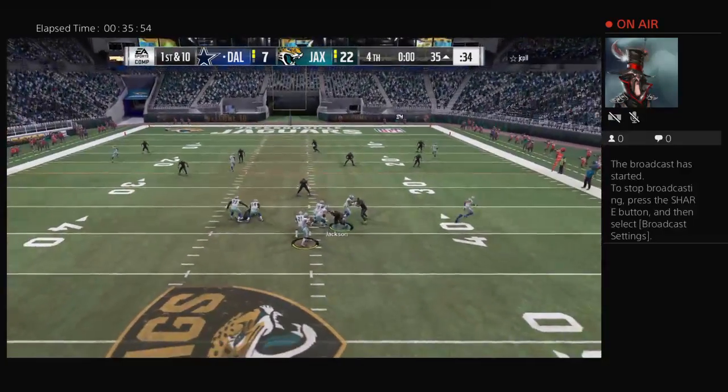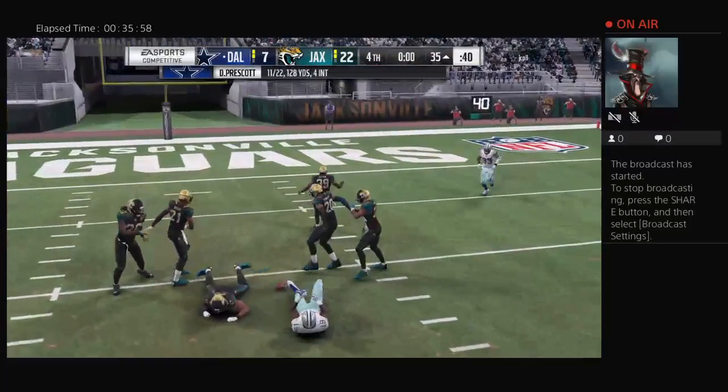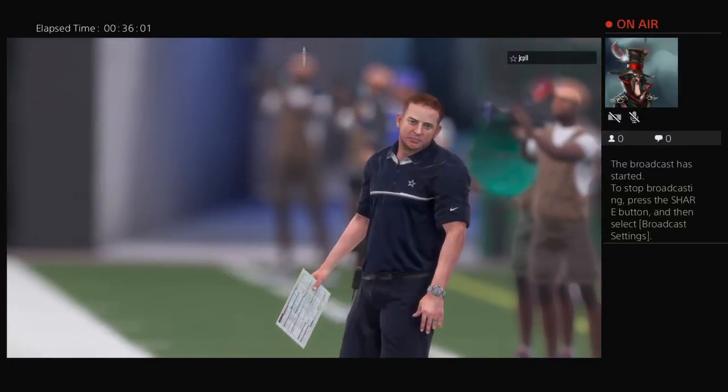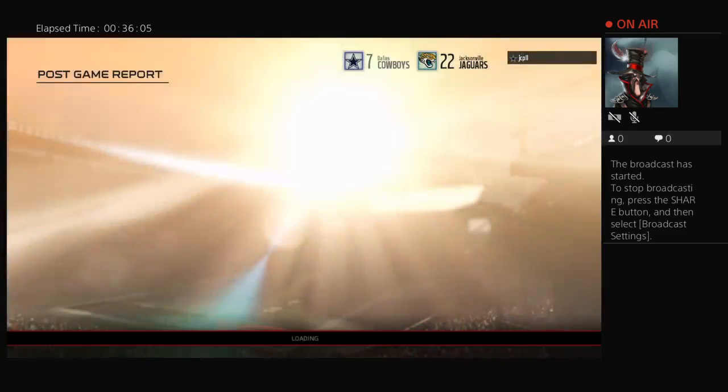One last shot now for Prescott. And this is dropped, incomplete. Well, there's a metaphor for how this one is gone. As time has run out on this ball.